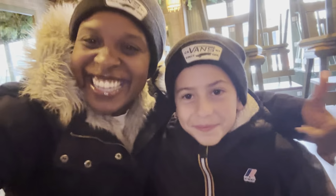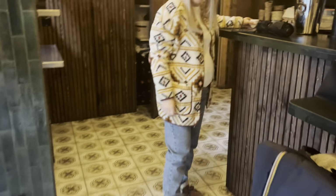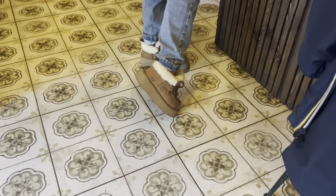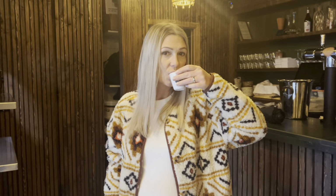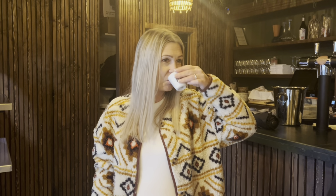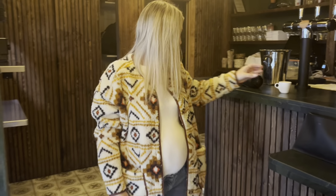Y'all look, me and my nephew matching. We got the same bonnet. We got the same butt. Gang, gang, gang, gang. Y'all look at my sister-in-law. Look how cute she is. Look how cute. Piero don't want to be filmed, so I'm not gonna put him on camera. We don't care. Look how cute she is.